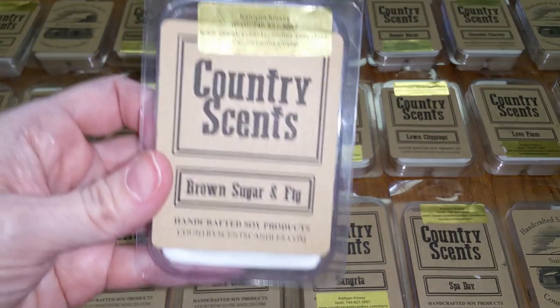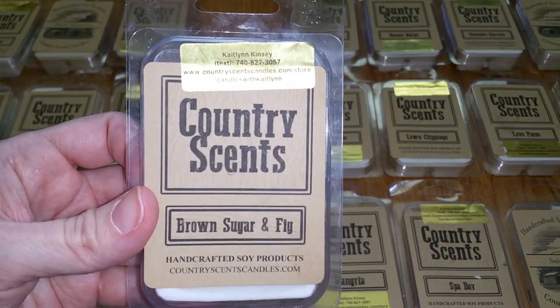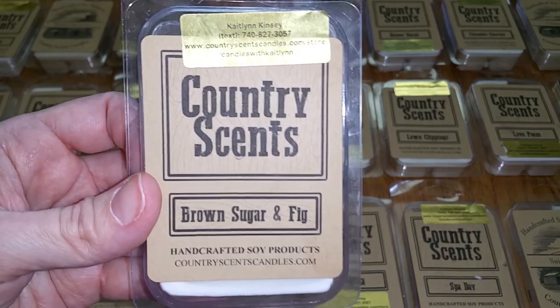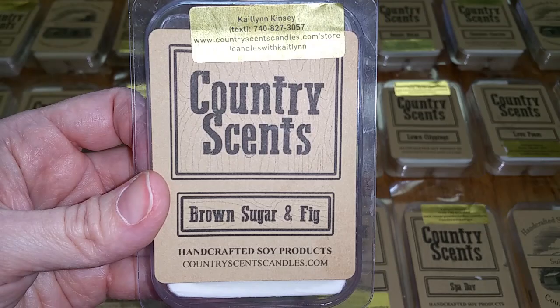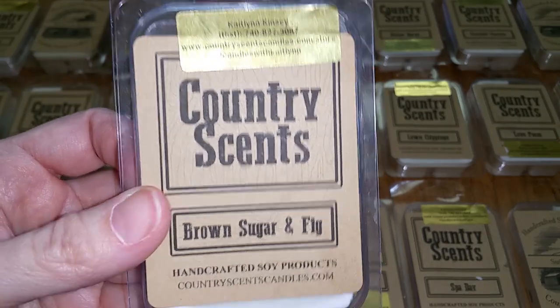Next is brown sugar and fig. Notes are top notes of fresh figs, peaches, and passion fruit, middle notes of coconut milk, vanilla orchid, jasmine, thrush, and freesia, base notes of vanilla beans, caramel, maple sugar, fig leaves, and musk.